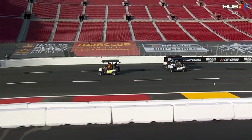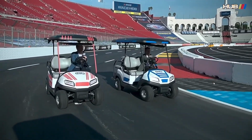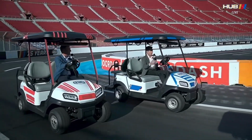You don't want to lock the brakes up. Clint mentioned it. You got to make as late of an entry as you can to make a lap time, but you also at some point have to get a little bit defensive and protect the inside a little bit. Now, Clint, we ran a lap. We saw what the drivers are going to see.